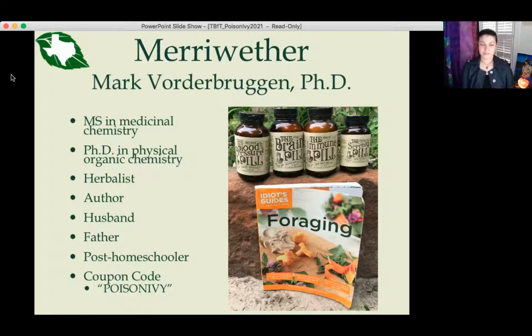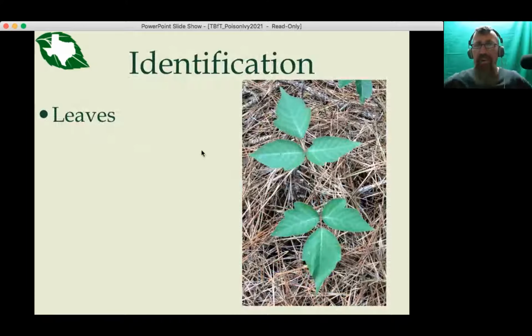Gotcha. Okay. All right. So let's jump right into identification. I'm going to go through the different structures of the poison ivy and teach you what you need to be looking at for each of these, starting with the leaves, because you hear "leaves of three, let it be." The botanical term for this is trifoliate. This is actually one leaf with three leaflets. So, a trifoliate compound leaf, if you really want to be technical.